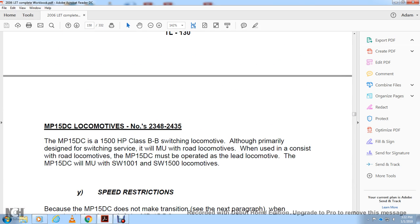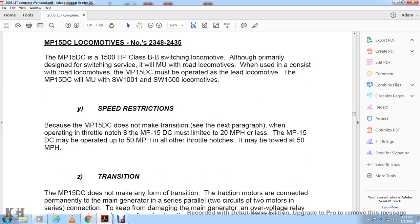The MP15DC locomotives, numbers 2348 through 2435, are 1500 horsepower Class BB switching locomotives. Although primarily designed for switching service, when used in a consist with road locomotives, the MP15DC must operate as the lead locomotive. The MP15DC can be multiple-unit with the SW1001 or SW1500 locomotives. Speed restriction.